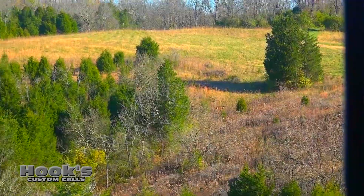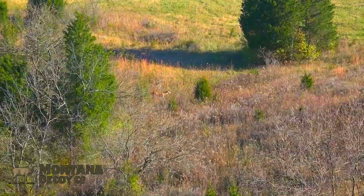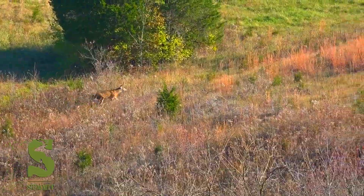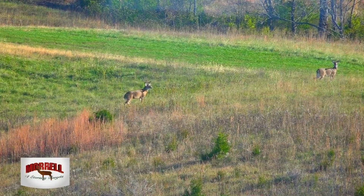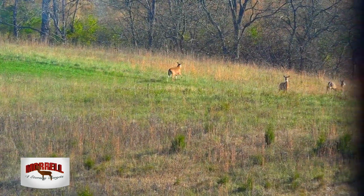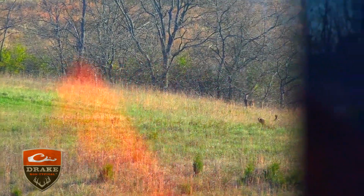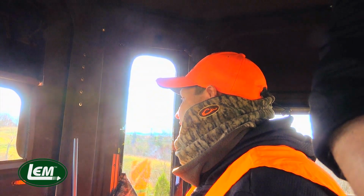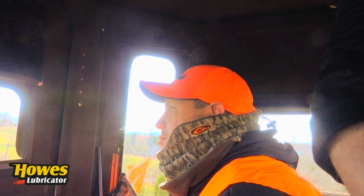Suddenly, there's some doe scrambling in the cedars. Norman gets ready, hoping there's a buck in tow. Looks at him. Hey! Mule kicked. Go down. Go down, go down, go down. Just went down. He's kicking right there. What just happened there, Noah? My heart's about to jump through my chest.